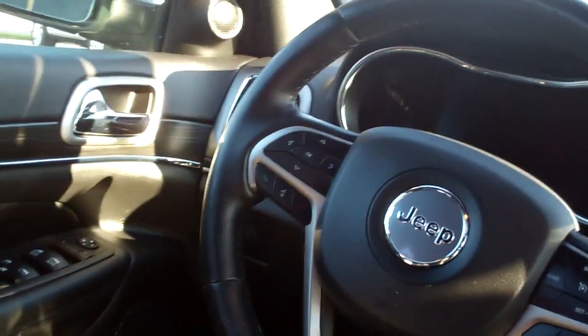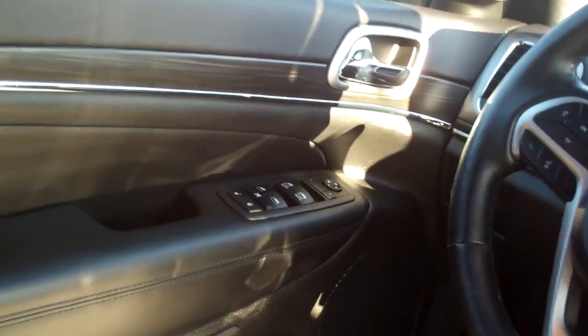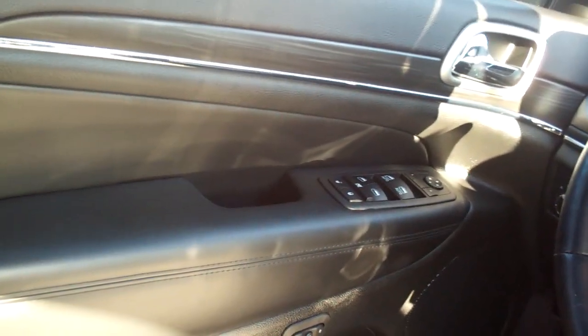auto shift, cup holders, terrain select, radio and cruise control on the steering wheel, power windows, door locks, mirrors, memory seat. Of course, you got blind spot. Nice analog gauges when the car's on. Nice car, but it's missing something. You know what that is? You need to get down here and buy this one.